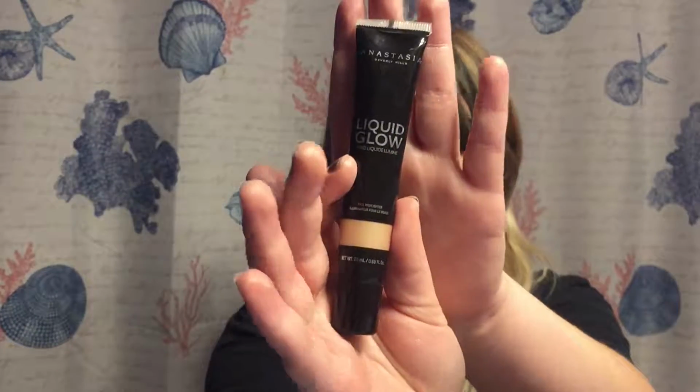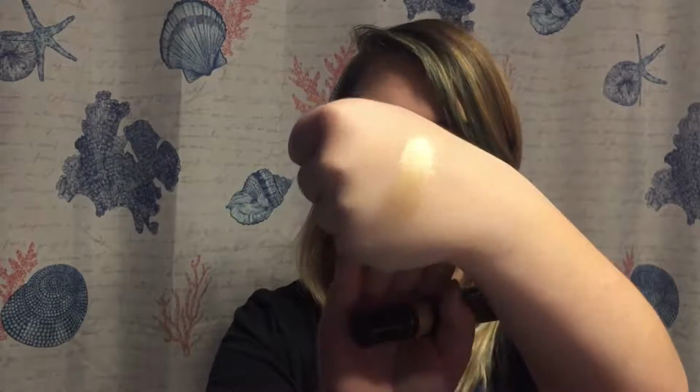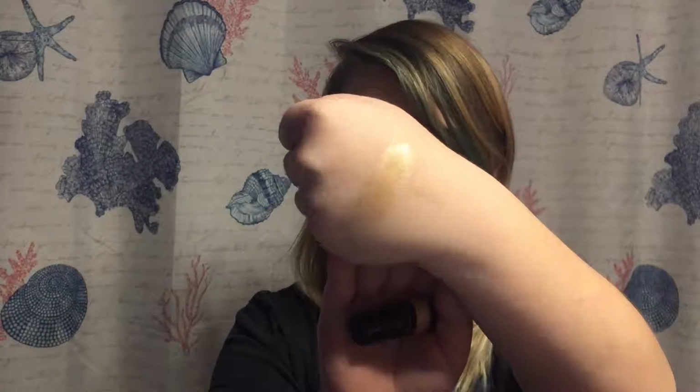Okay. The final highlight, the final one, is this one from Anastasia. It's their Liquid Glow. This one is in the shade Perla, and the healthy I-drink-water glow. So if you don't drink water and you want a glow that says you drink water, this one's for you.